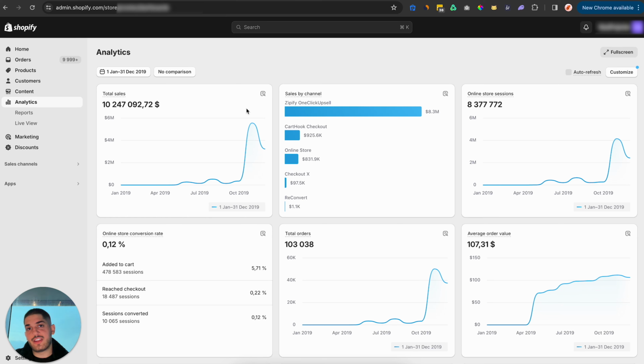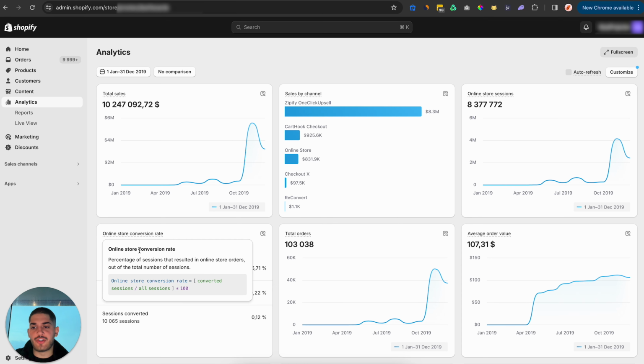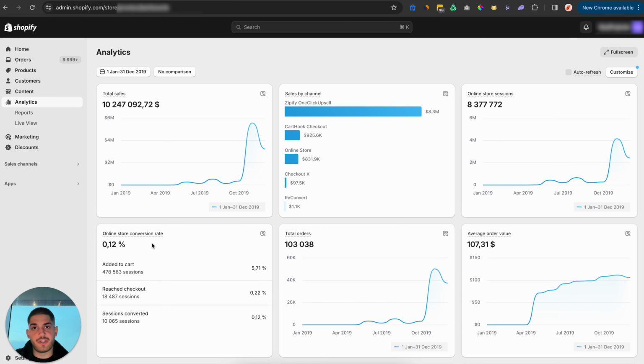So before I begin with anything, I want to show you proof of sales. With this store we made over $10 million. And you can see that the conversion rate here is low. It's because we didn't use the original Shopify checkout. We used Zipify one-click upsell. I will get into that later. But basically for this store, I will show you the product, the funnel, everything, okay?